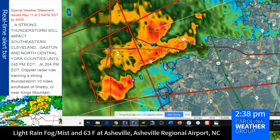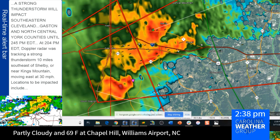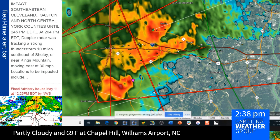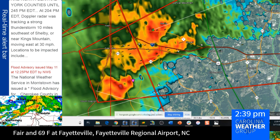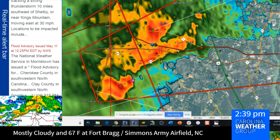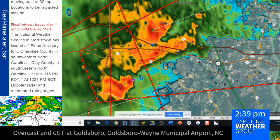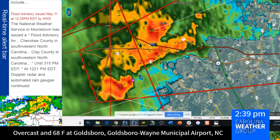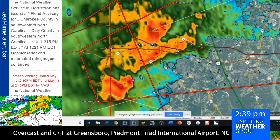Again, this is going to be a very wet and dangerous commute on Interstate 85, as this rotation is going to pass just to the south right now of Gastonia. So the rotation is along Highway 29 and Highway 279. Between 29 and 279, that is where we see the rotation right now. That will be moving into the Cramerton, McAdenville areas in just a little bit.